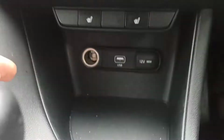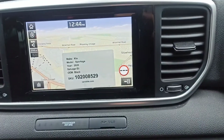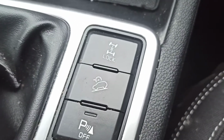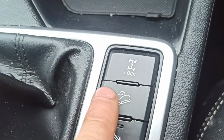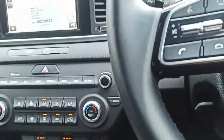And you've got a heated seat, sat-nav system, all the media, Bluetooth, and it's four-wheel drive with the lock system and the cruise control system. Yeah, and the folding mirror. Let me check that. Wow. Okay. Another side, and the auto dim.